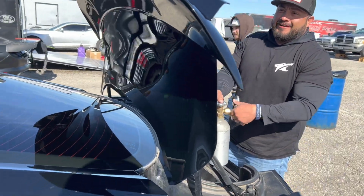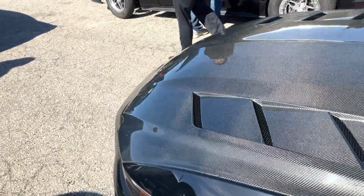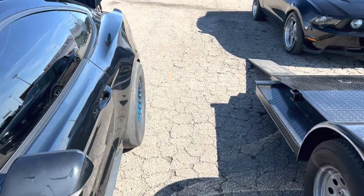Today is a different story. Today's a new day. So here's Johnny's car. You guys probably haven't seen it in a while. Then I've got Nick's getting it ready. It's got oil all over it. Freaking awesome. And then there's Barry's car.